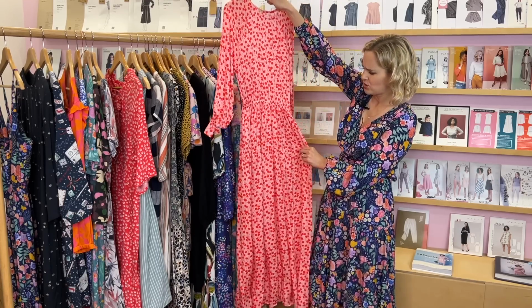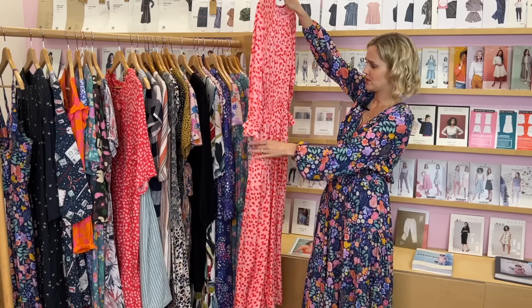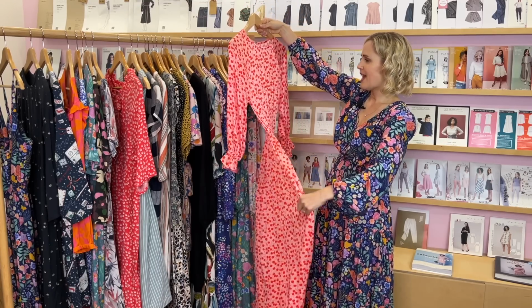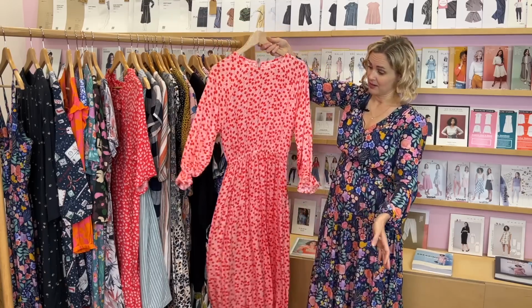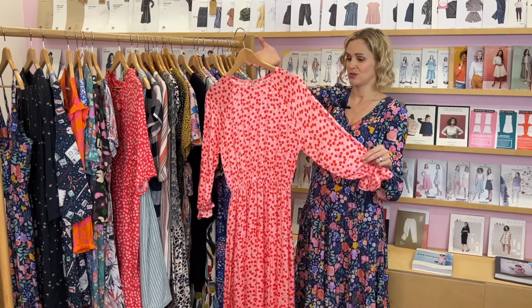But I'm pretty sure, I'm trying to remember how I made it now, I think you could definitely easily change the proportions of that. I actually wasn't too sure how it would look, and in the end I really liked it. So that's another lovely one, which you could definitely just generally make shorter if you wanted to as well.